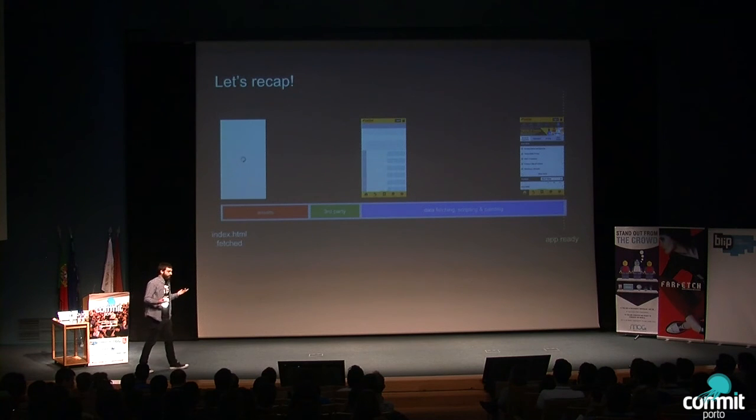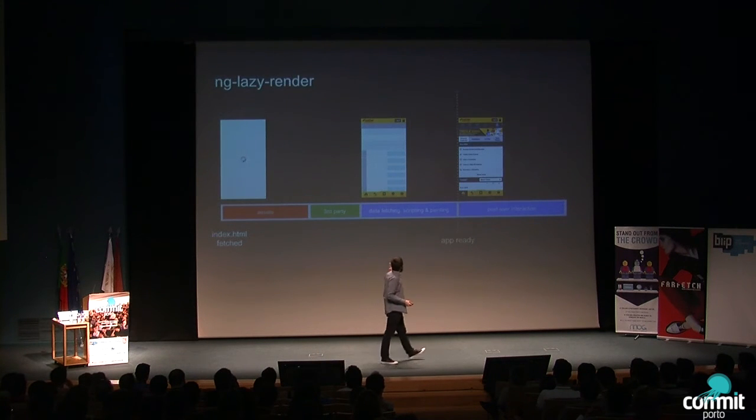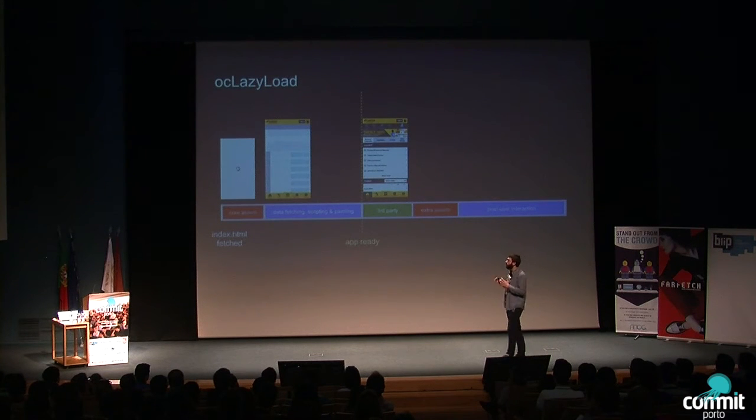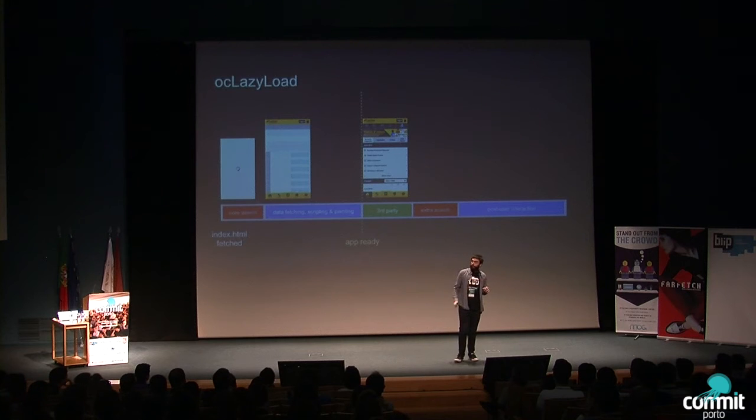So let's recap a little bit on what we did. We started with an application that had to wait for everything in order to show something to the user. Then by using ng-lazy-render, we were able to postpone more than half of our scripting up to a point where the user started interacting with the application. Using ng-on-HTTP-stable, we were able to put the third parties in the right place, accelerating the app-ready experience. And by using OC Lazy Load, we divided our assets into what's core and what's relative to pages, and made an even faster experience in terms of app-ready, and the user downloads a lot less code.